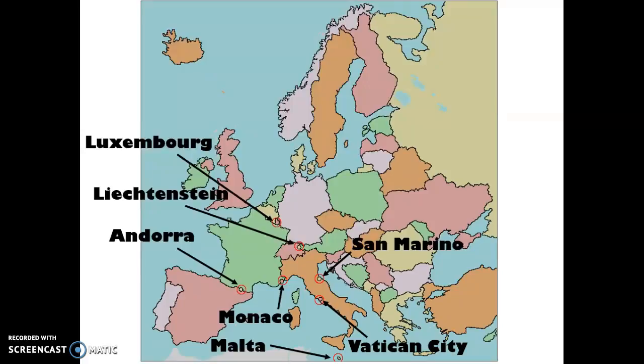And then you have San Marino on the east coast of Italy and the Vatican City on the west side of Italy. And then south of Italy, you have Malta. Now, obviously, what they all have in common is that they are very small. And for most of us, we look at those countries and say, why are they even a country? Why doesn't somebody take them over? They're such a small, tiny little area.